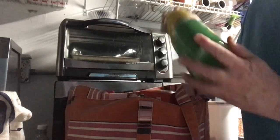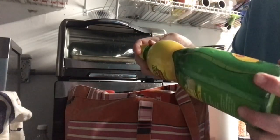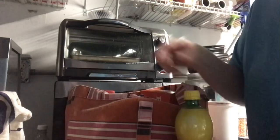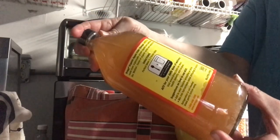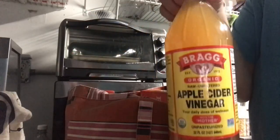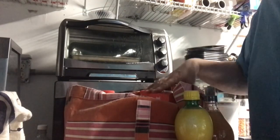This is a request from Steve. He was wanting some lemon juice. So instead of getting actual lemons, I got the real lemon juice. He was also wanting some of this Bragg's liquid amino. Never had this before. Actually, it's apple cider vinegar. But he asked specifically for this. Thankfully, this was also on sale. So got that for him to try.